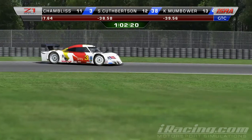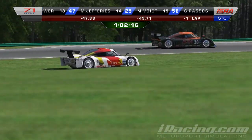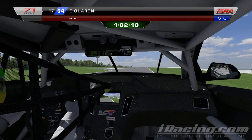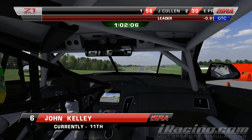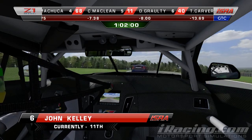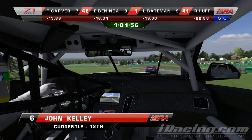So there goes Sean Cuthbertson, slow to the right. I believe that is through turn 1. We've seen a few cars do that. He manages to save it though, doesn't collect any other cars or run into the tires, so he didn't lose anything else but time. That's I guess the silver lining of that incident. Oh, there's John Kuzlin going by John Kelly there. That's her position, 11th position, as a matter of fact.